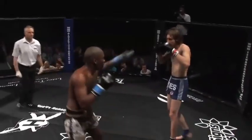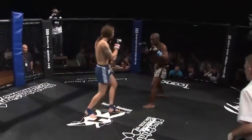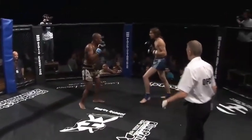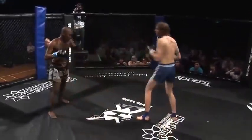All right. Let's think, under these K1 rules, the clinch is limited to just a matter of seconds. This is not Thai boxing where you can stay in the clinch for a long time, so the referee separates them there. This is definitely looking like Brookfield has established his game plan. He's establishing his range. Oh, this is working well for him. It is right here. I really want to see him lead with that right straight again.